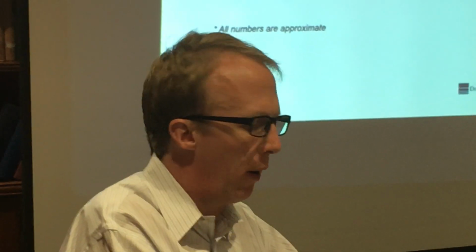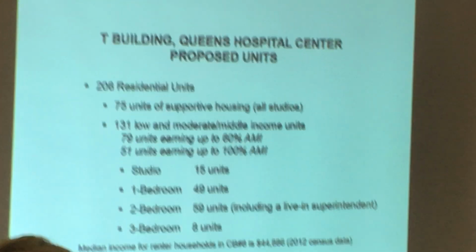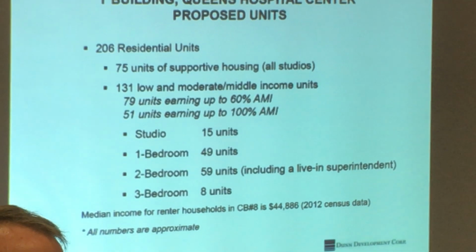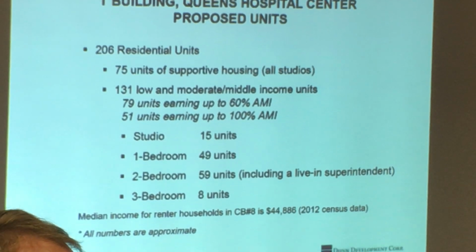So 103 parking spaces will be dedicated to our building in the parking lot in front of the T building along Parsons Blvd. And another major change we made was we reduced the number of supportive housing units. The previous proposal had between 175 and 182 supportive housing units. We reduced that to 75. So there'd be 75 studio apartments. I'll get into some more detail about what the supportive housing will be, but that'll be about 18% of the residents in the building. It's roughly 36% of the apartments, but since the supportive housing is for single adults and a lot of the other units are family units, it'll be about 18% of the people in the building.